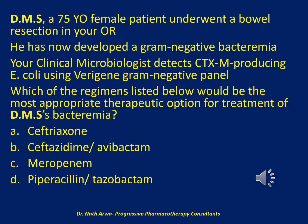And the next question reads: DMS, a 75-year-old female patient, underwent a bowel resection in your OR. She has now developed a gram-negative bacteremia. Your clinical microbiologist detects CTX-M producing Escherichia coli using the Verigene gram-negative panel. So my question to you is: which of the regimens listed below would be the most appropriate therapeutic option for treatment of DMS's bacteremia? Would it be A. Ceftriaxone, or B. Ceftazidime-avibactam, or C. Meropenem? Or would it be D. Piperacillin-tazobactam? I will give you a few seconds to choose the correct answer to this question from the listed options.